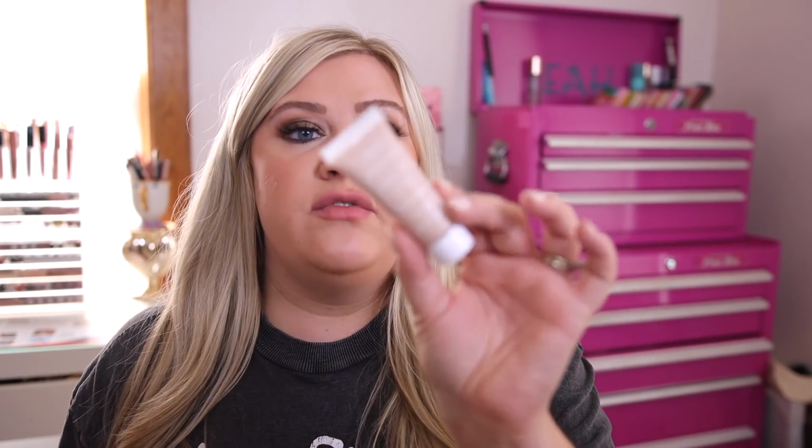So they always have minis, which is really nice about Tarte. I think they're like 15 bucks, so it's a good way to test out the product. I picked up the Amazonian Clay 16-Hour Full Coverage Foundation. They used to have Amazonian Clay Foundation, but I believe this is reformulated.